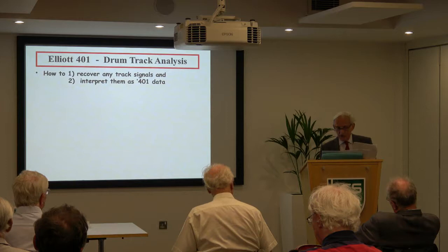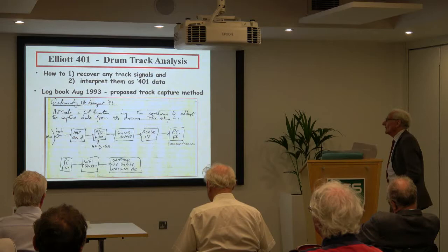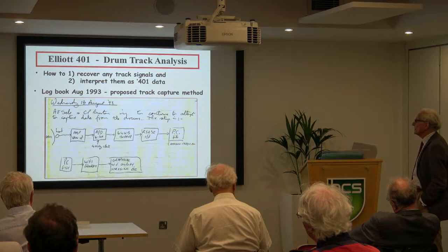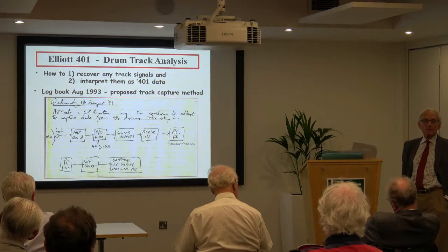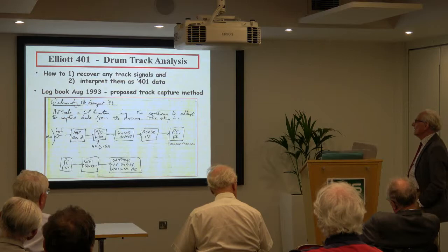And here is the logbook entry for August 1993, showing the proposed track capture method. On the left-hand side, the head feeds an amplifier with a gain of 1,000, so that we get about 5-volt signals peak to peak. These were fed into an analog to digital 6-bit converter sampled at 4 megahertz. And all this equipment was actually built by Tony Sale, at his home, and we were quite naive. We've got to cast our mind back that it's 1993, and the use of microcontrollers and so on wasn't there. You built everything on breadboard out of standard components.